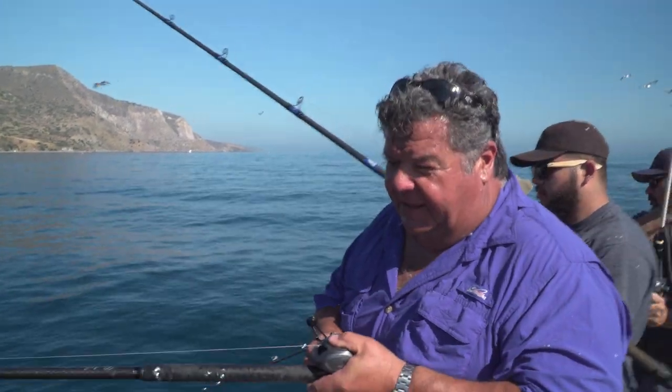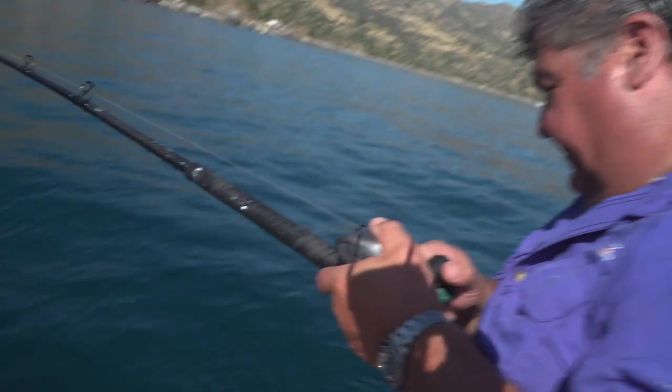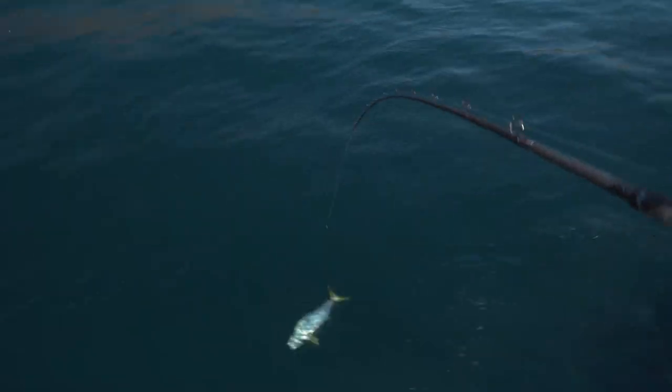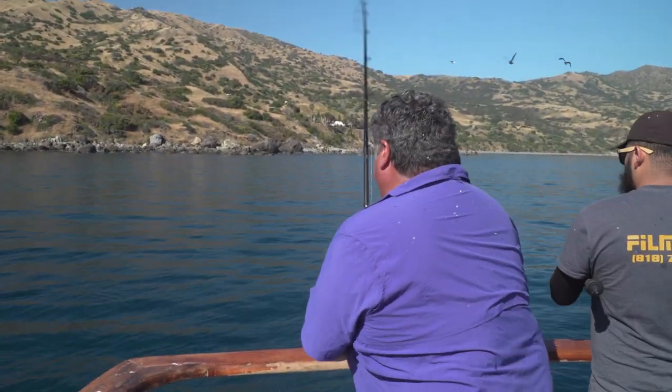Just got bit on that sardine. I think it's a bonita. I don't think it's a yellow, but take a look. Is it yellow? All right, I got a yellow. First yellow of the day. This one, I was winding the bait back in and the fish ate it. Nice yellow. All right, he's right here. I'm gonna bounce him up. There we go.